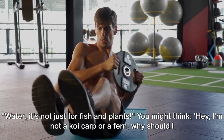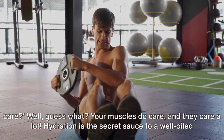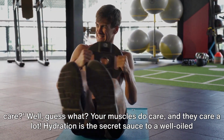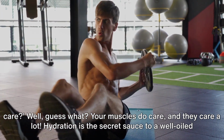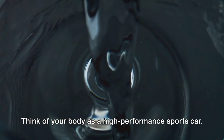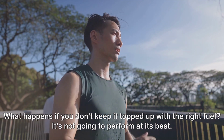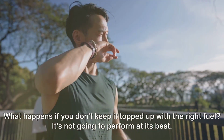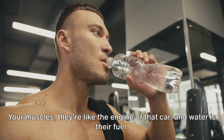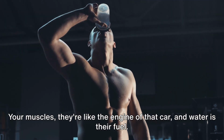Water, it's not just for fish and plants. You might think, hey, I'm not a koi carp or a fern, why should I care? Well, guess what? Your muscles do care, and they care a lot. Hydration is the secret sauce to a well-oiled machine that is your body. Think of your body as a high-performance sports car. What happens if you don't keep it topped up with the right fuel? It's not going to perform at its best. Your muscles, they're like the engine of that car, and water is their fuel.